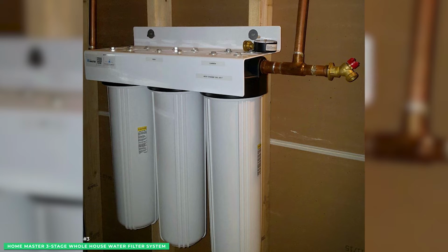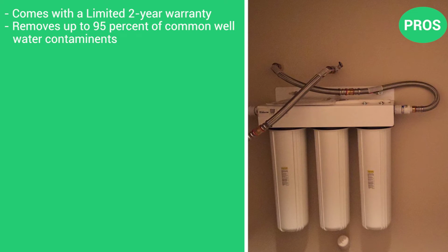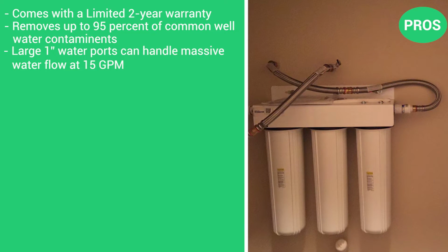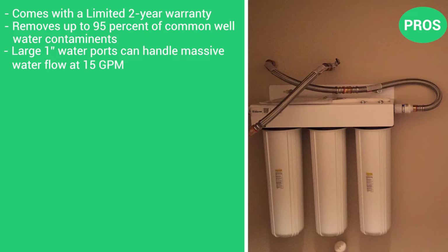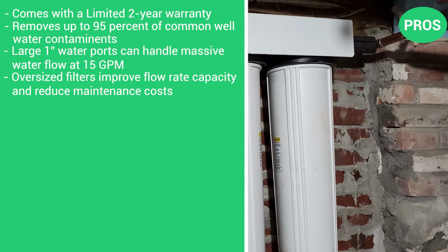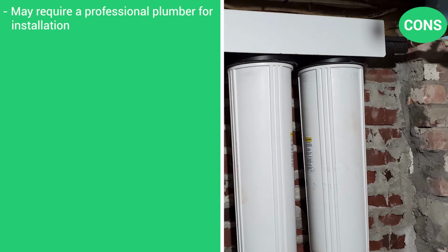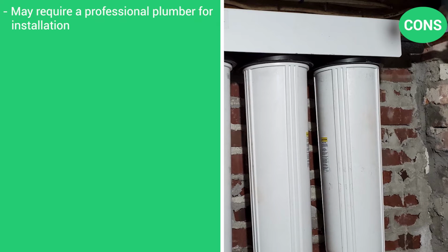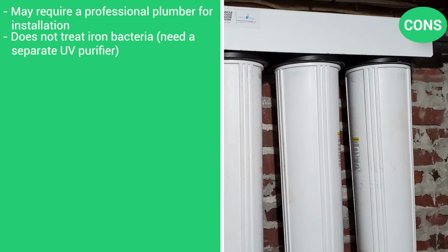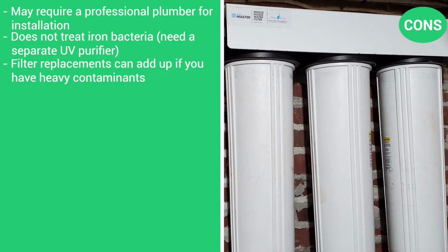the fresh water flowing. The pros are that it comes with a limited 2-year warranty, it removes up to 95% of common well water contaminants, it has large 1-inch water ports that can handle massive water flow at 15 GPM, and its oversized filters improve flow rate capacity and reduce maintenance costs. The cons are that it may require a professional plumber for installation, and it does not treat iron bacteria. You need a separate UV purifier. And the filter replacements can add up if you have heavy contaminants.